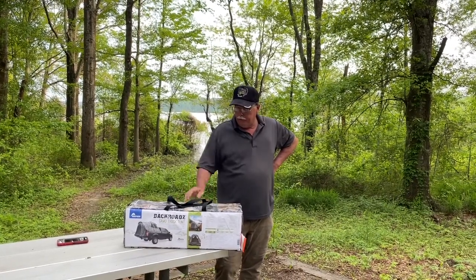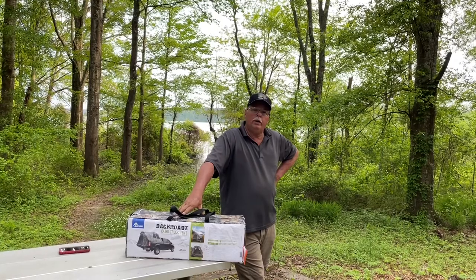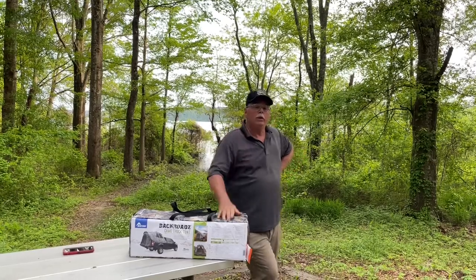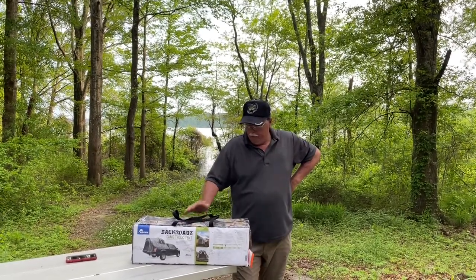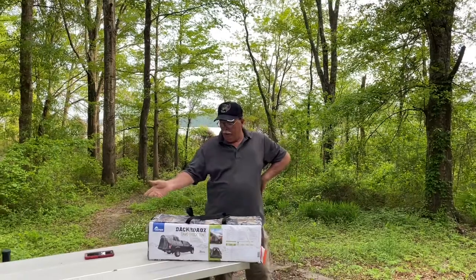This is a Napier truck tent. It's a backwoods camo. Miss Grace, all the way up from somewhere in Canada, sent this to us for a review. We also got two of them. We're going to be giving away one of them at our fishing tournament to the lucky family. These tents fit any size truck, no matter what size truck you're going to put them on, they fit.